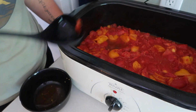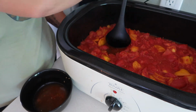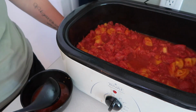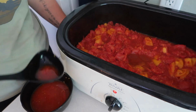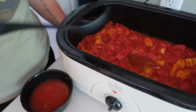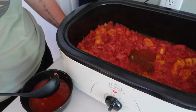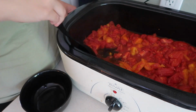After it had been roasting for maybe an hour or so, a lot of the liquid will start to come off of the tomato. So you need to go in and take that out and get as much liquid out as possible. So I just used a ladle and a bowl to do this. It took quite some time. I'm not going to say this was a fast process. And then I let it sit for another hour and then went back and got more of the juices out, let it sit for another hour.